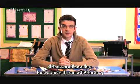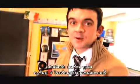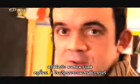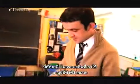This is a great lesson idea for introducing archaeology to the children. Hello, I'm Tom Boudel, Year 4 teacher at St Gregory's Catholic Primary, and this is one of the dig boxes that we're using. I'm going to show you how easy they are to make.